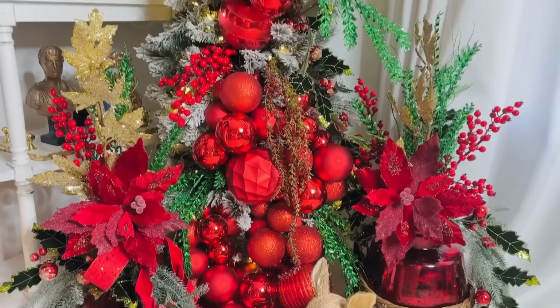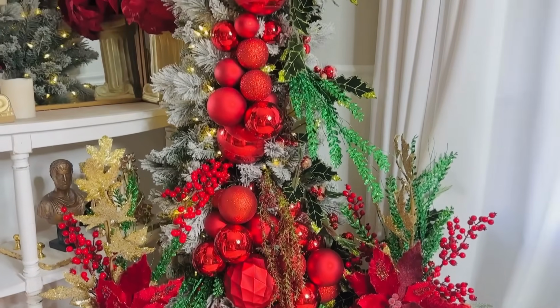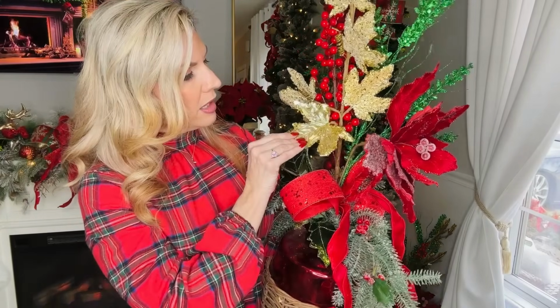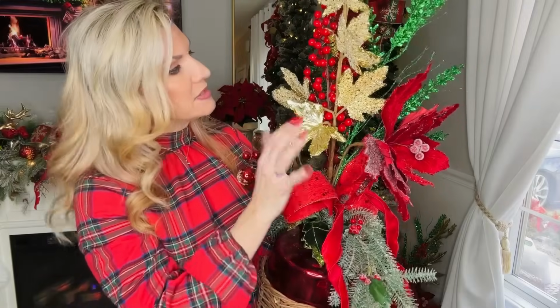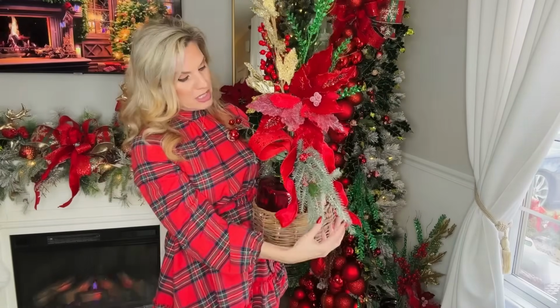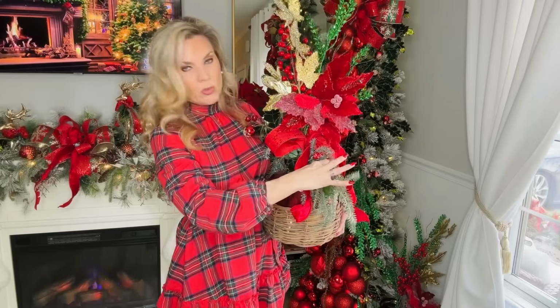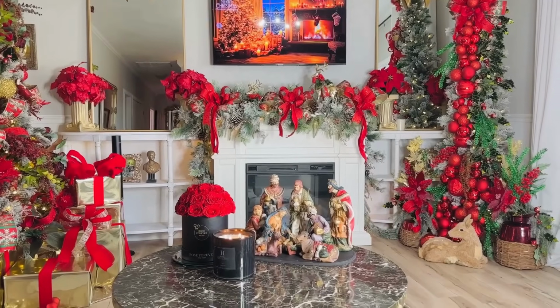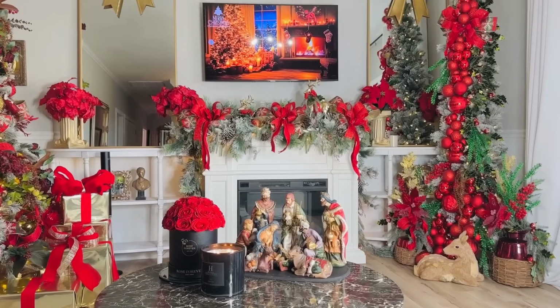And for this, I just added in some of the remnants of what I had left over from doing my big main Christmas tree. I added this pretty little bow, and then these beautiful gold leaves, just one large poinsettia in, and then I wanted to give it a little bit of a cascade with some of this garland, and then just some pretty berries. Now over here on my mantle, I have two sets of stockings hung.